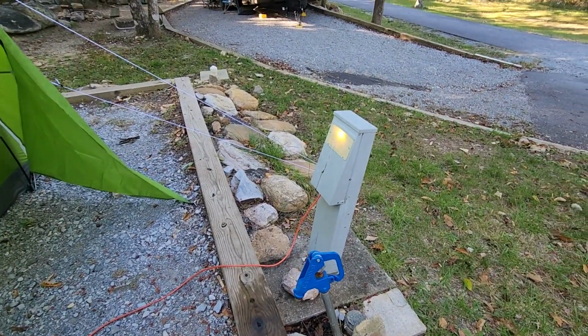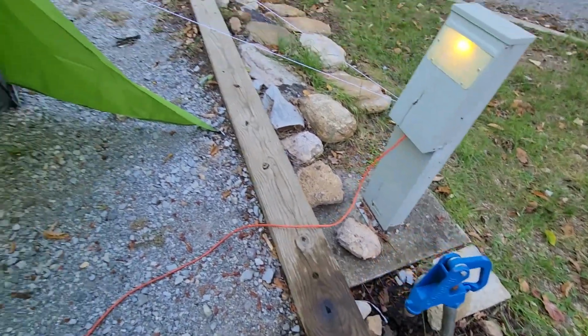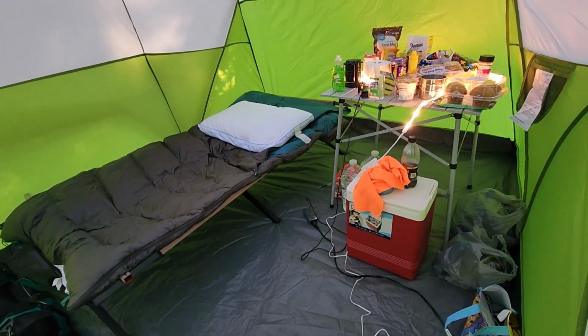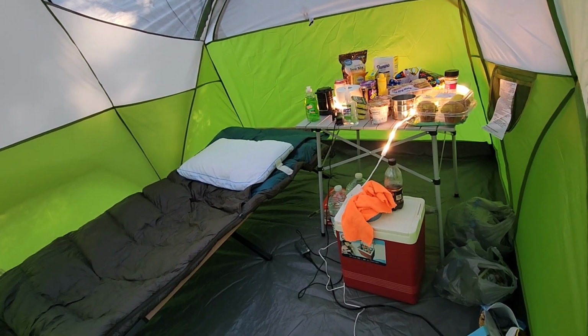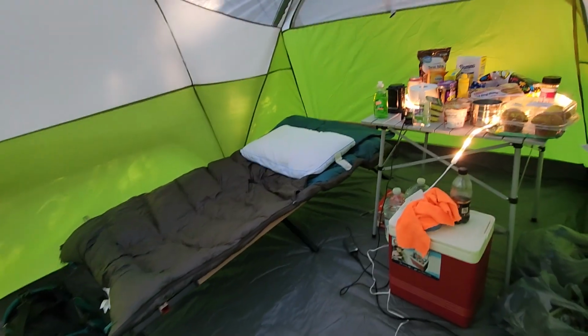We're not totally roughing it. We do have electricity. We got water. Forgot to get a water hose. But inside is pretty spacious. I got this LED light thing here, but it's too smart. I need a wireless access point to get this thing to work. But you see it's pretty spacious.